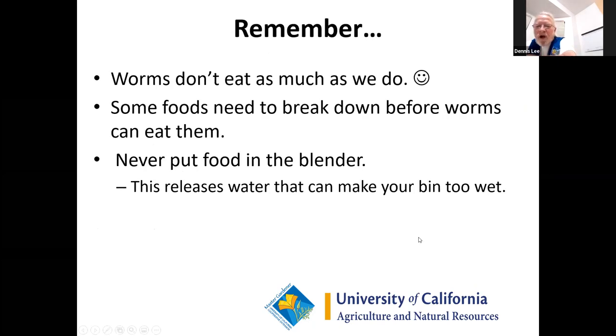Remember, our worms don't eat quite as much as we do. So some foods need to break down before the worms can eat them. You never put your food in a blender. Your blenders are reserved for margaritas. It releases water, so it makes your bin too wet.